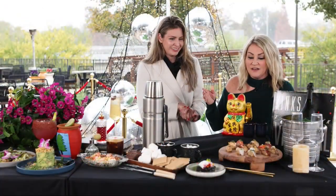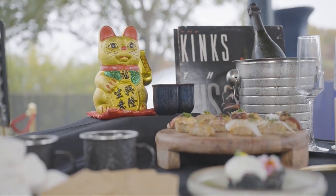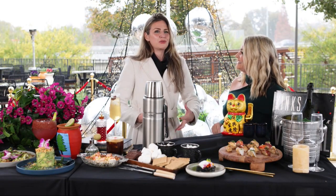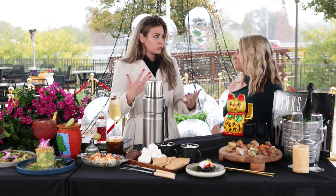Oh my gosh, this looks absolutely amazing. And look at these bites, little bits of sushi, but extremely elevated, which is what this whole location makes me feel. I feel like I'm somewhere else almost. Absolutely. We want a place where you can dress up and hang out, not just a big occasion, but multiple times a month.